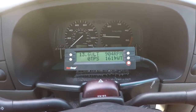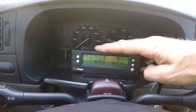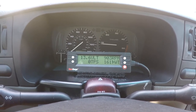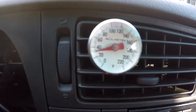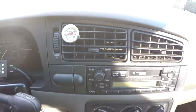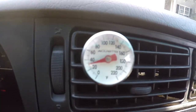Pretty much the temperature it always runs at, about 160, between 161 and 167 or so. If you're in heavy traffic, I think the hottest I've ever seen this get is like 180. That's with the air on. And as you see, we've dropped to like 31 degrees or so. When I'm telling you this air is cold, I had to turn it down to fan speed one. But as you saw earlier, it'll get down to about 29 degrees.